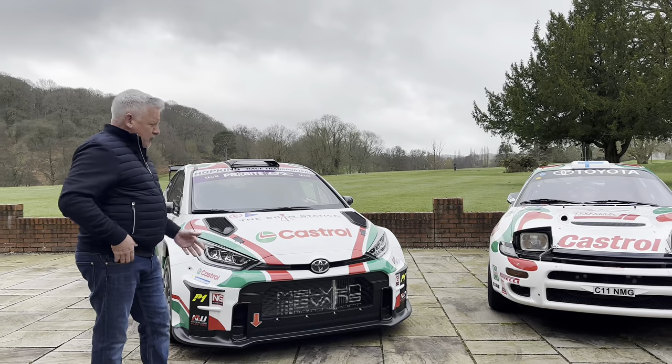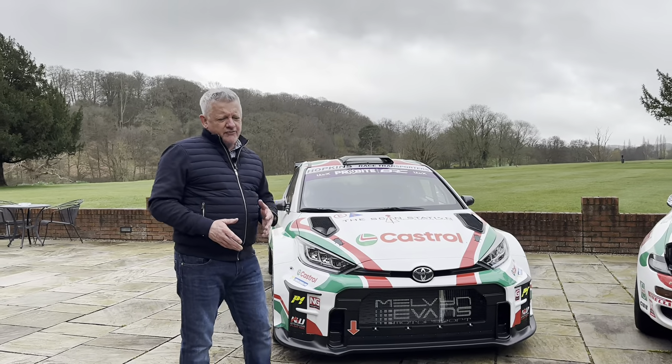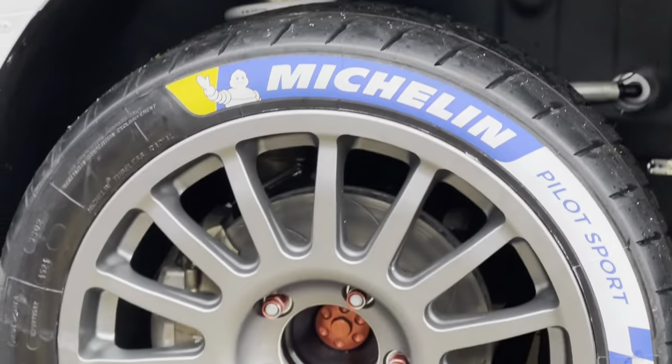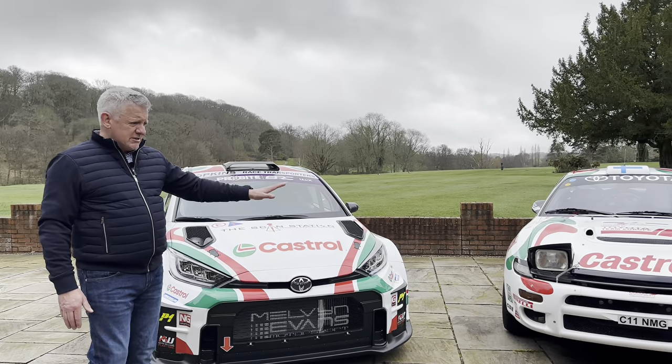This is some great sideways action from Juha and myself in the ST185 Celica back in the day. Now this is something that you don't see so much of nowadays. Of course, things have changed a lot. Nowadays, we're dealing with a hyper-efficient chassis, fantastic suspension travel and grip from these modern day cars, which would actually make my car look a little silly.